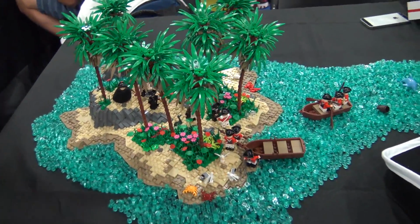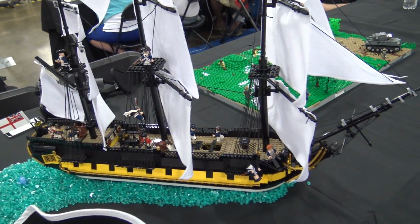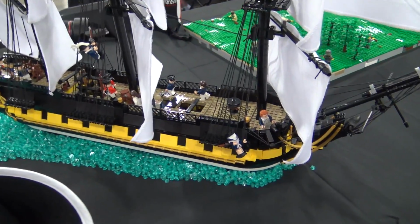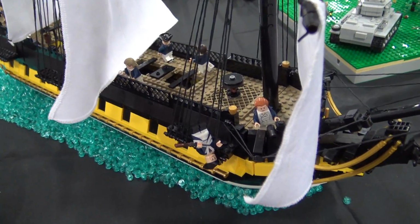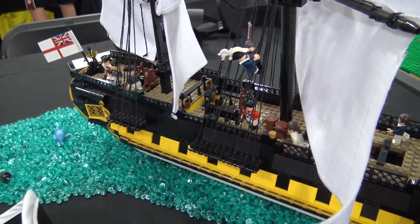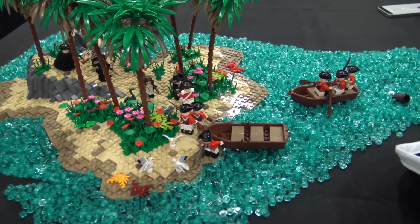And what we have here is a sort of island conquest. I think that's the name of the MOC itself. Originally, we registered it under historical, but because there wasn't enough space, and since it's an English ship of the line, a frigate, we decided we might as well put it in the military section. And so far, it's worked pretty well.